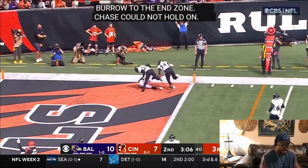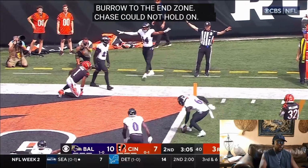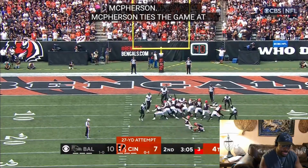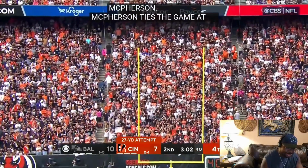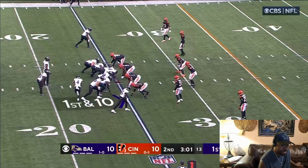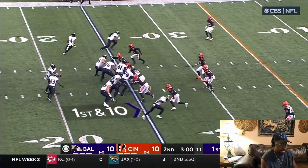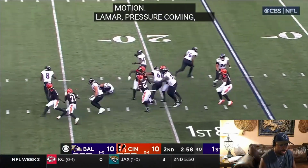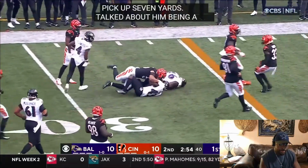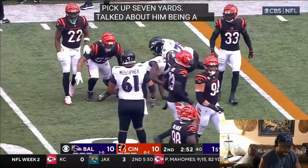Burrow to the back end, to the fade. Chase couldn't pull that in. And Pearson pulled it in. There's Flowers, just talking about him in motion. Lamar, pressure coming. Flick it, and he does it well. What a play by Lamar Jackson to pick up 7 yards.